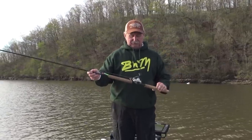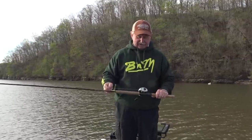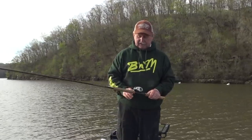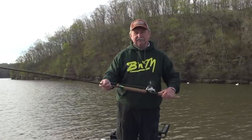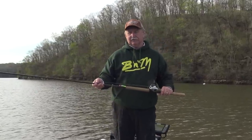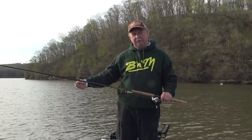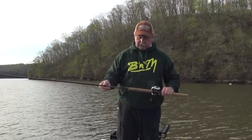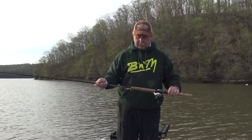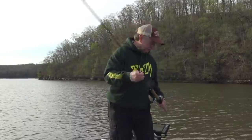And the line I'm using is Spider Wire Invisibraid. I think it's 15-pound. It's very, very sensitive. This water clarity here is off color for Lake of the Ozarks. There's only about 8 inches of visibility. You drop that jig down about 8 inches, it's gone. So this line is great for this water, and it's very sensitive. And so that's kind of my setup.